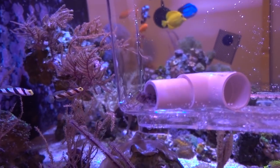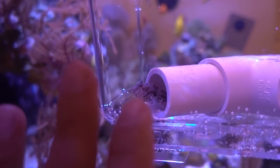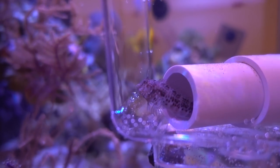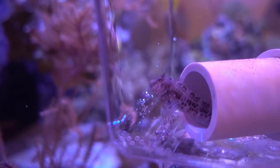Leon, what are you doing? Three days later. Dude, look at this guy. This guy's so ready to go in. He's getting really comfortable here inside the social acclimation box. Look, he's like, let me out. Let me out of here.